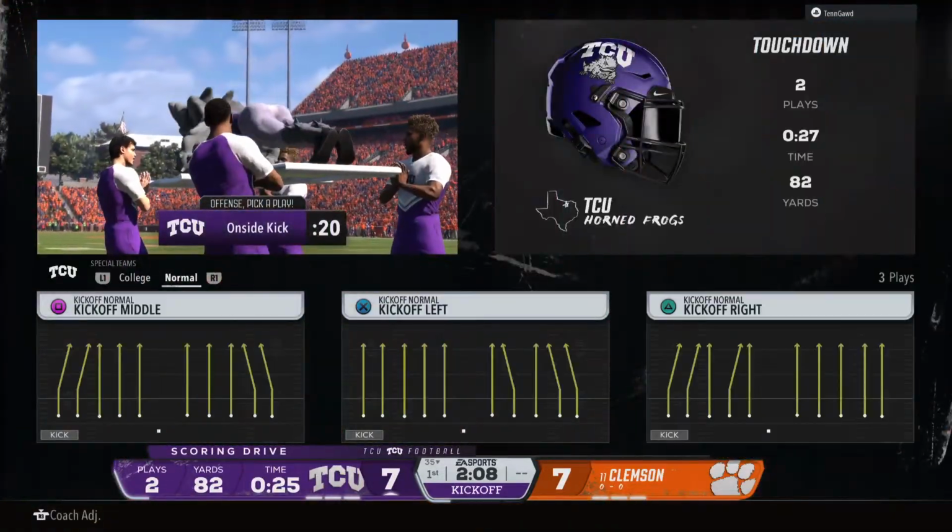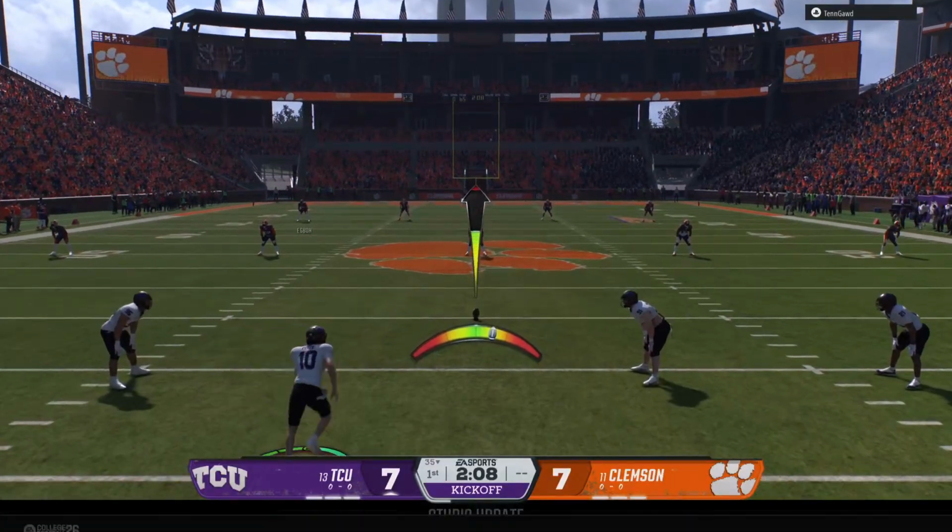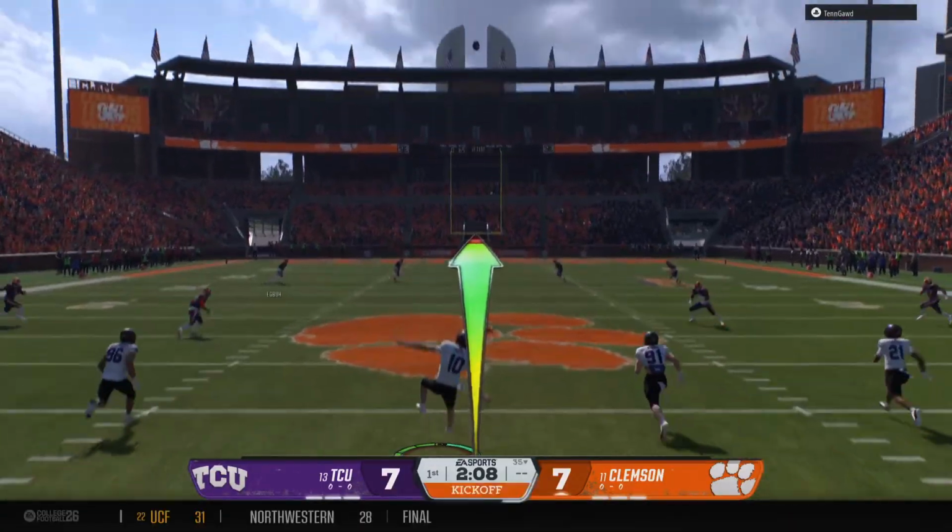And he puts through the extra point. This offense prides itself on going after you, and they did with that long touchdown pass to finish off a 2-play drive.